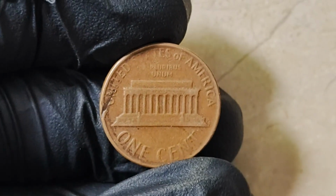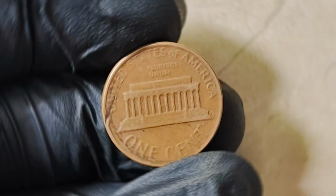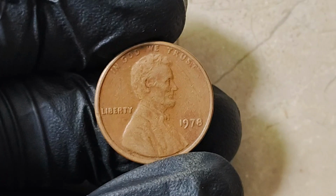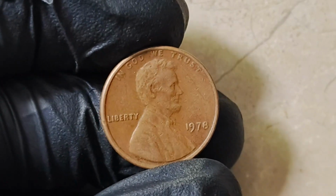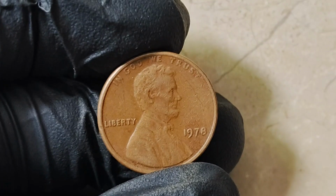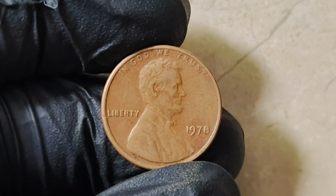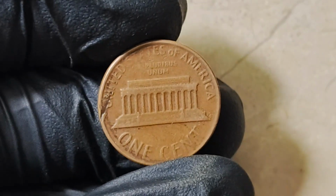Then, inspect the color and luster. Most 1978 pennies are dull and brownish. But the ultra-rare one? It radiates a golden red brilliance, like it's still fresh from the mint. Check for die doubling. That means some parts of the design, like the word Liberty or the date, may appear slightly doubled. If that's present, even subtly, your coin's value could skyrocket, but there's one more clue, and most people overlook it.